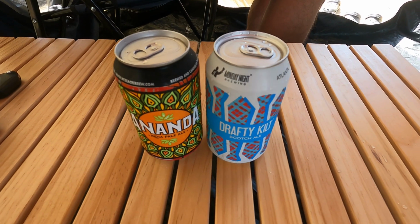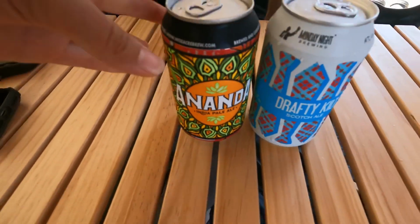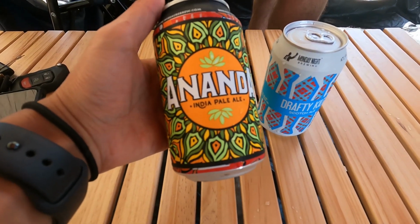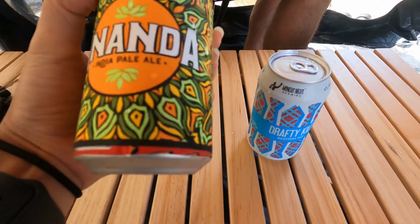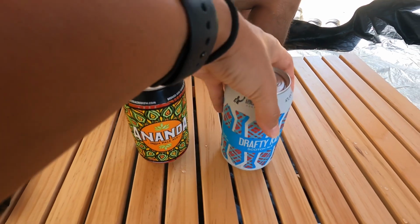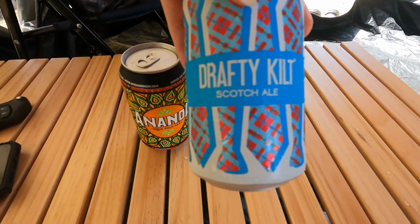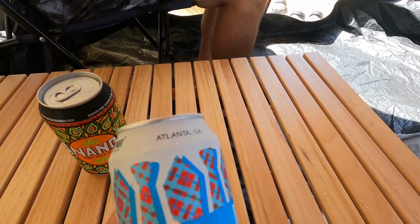On this trip, we brought two new beers that we haven't tried. Ananda India Pale Ale IPA and Drafty Kilt Scottish Ale. And this one was actually brewed in Atlanta, Georgia, so we thought it was pretty cool.